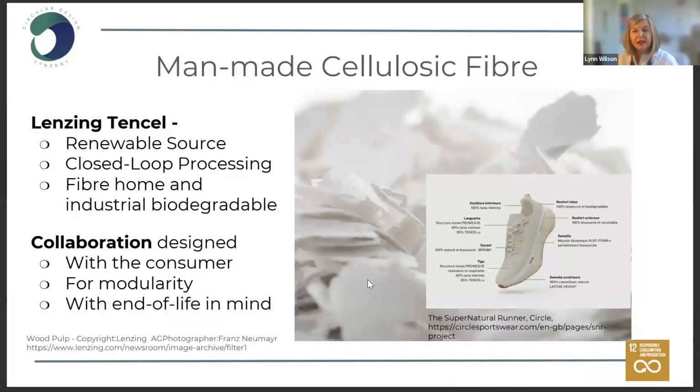Man-made cellulosics, we've had Lenzing, Tencel. It's been around for really a good few years now, and you possibly have textile garments or products in your home. It's a really good renewable source from wood pulp, from sustainably sourced wood pulp. Again, the biggest textile processors are in Switzerland.